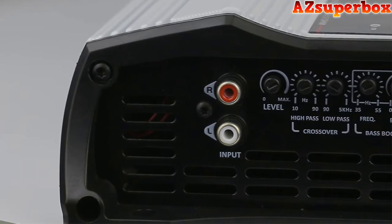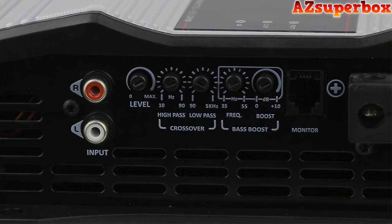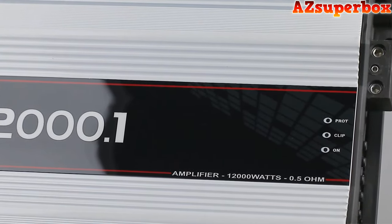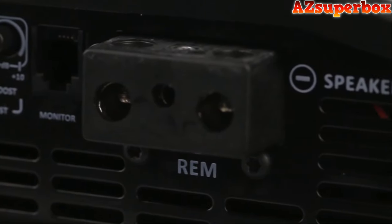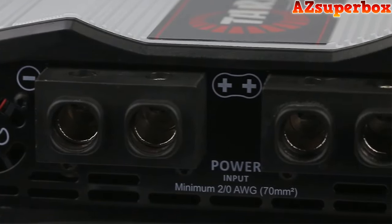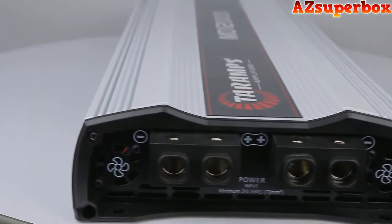Audio input via RCA, adjustable level, high pass variable from 10 Hz to 90 Hz, low pass variable from 90 Hz to 5 kHz, bass boost that allows you to boost up to 10 decibels frequencies between 35 and 55 Hz, selected through the frequency adjustment. LED indicators: on, clip, and protection. Output for LED monitor M1, accessory that can be purchased separately. Speaker output that handles 7 gauge cables. Dual power input that handles 2 aux cables, 2 positive and 2 ground. Input for remote activation. Chassis made of aluminum, which in addition to ensuring robustness, provides more efficiency in heat dissipation.